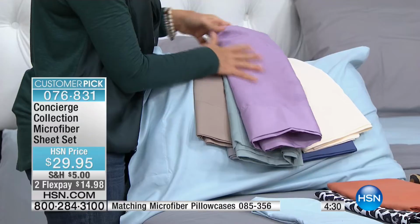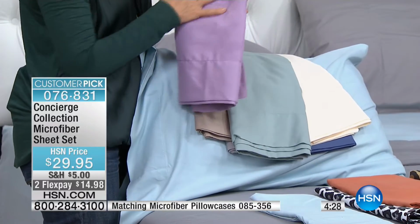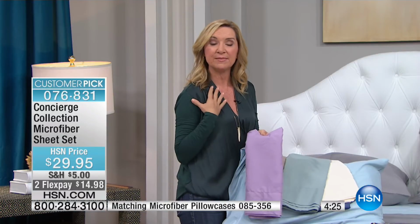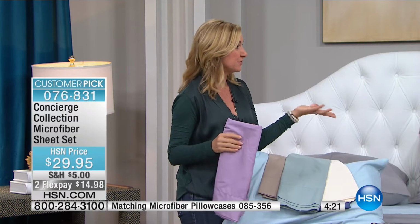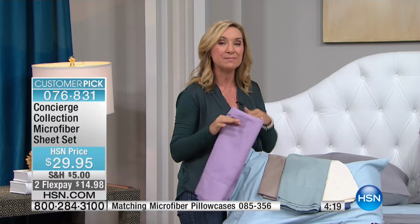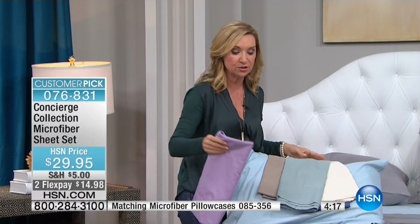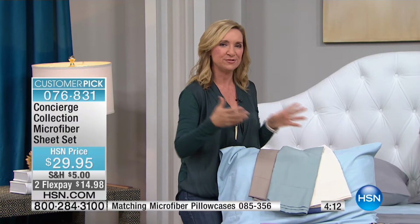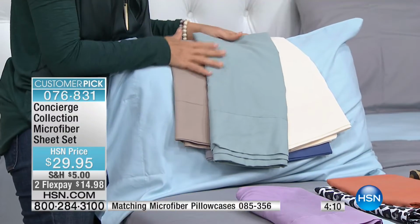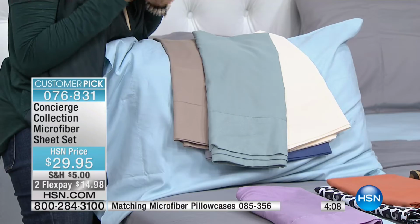I would say there's a lot of people out there that still have not tried microfiber, and I want to say too, because I am a big fan of cotton. I love cotton. But I also love microfiber. You can have both. You can mix and match your sheets just like you mix and match your clothing. And what you'll find is these might become the one that you tend to gravitate towards multiple times to put on the bed.